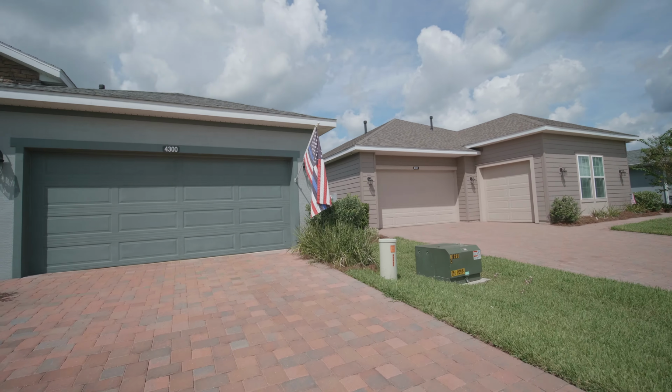Then we'll move forward to the main living space. And a great upgrade, probably my favorite, is the upgraded flooring. This is tile plank flooring. And in our kitchen, we'll see granite countertops, an upgraded sink, upgraded cabinets, cabinet lighting, crown molding on the cabinets, and some really tasteful backsplash.